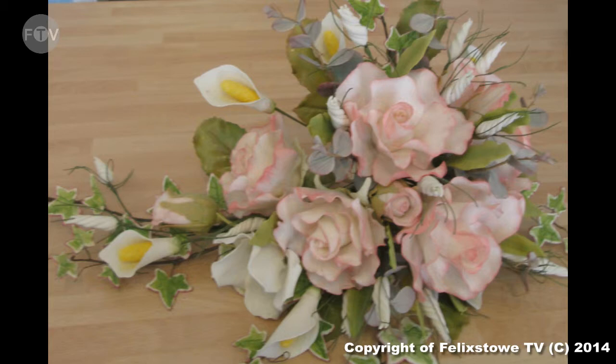How did she do that? Well, you have to ask her exactly how she did it, but it's just an example of the beautiful work that she can create, and it's here on our doorstep. Isn't that amazing? It's all edible. It's just amazing.